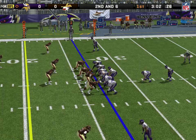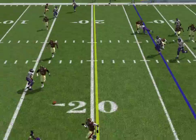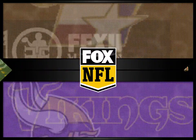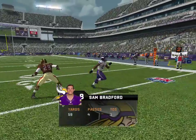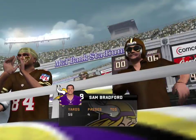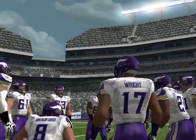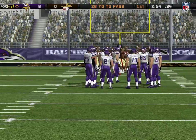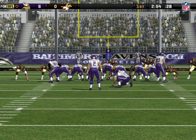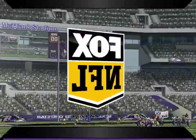Set. Hut. It's a blitz. With the pass, he hits his receiver. The 10. Touchdown. Vikings. Set. The extra point attempt is good.